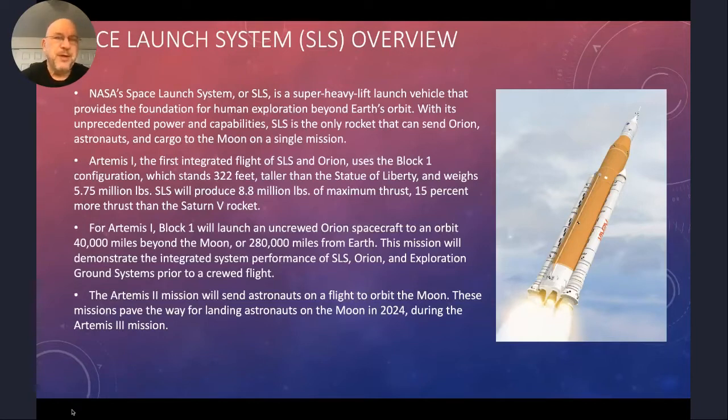So they basically used a good portion of the components that were on shuttle, sort of reimagined and exploited a lot of that technology in order to build SLS. So it's a huge vehicle. I'll show you how huge it is compared to anything else that's out there for the most part right now.